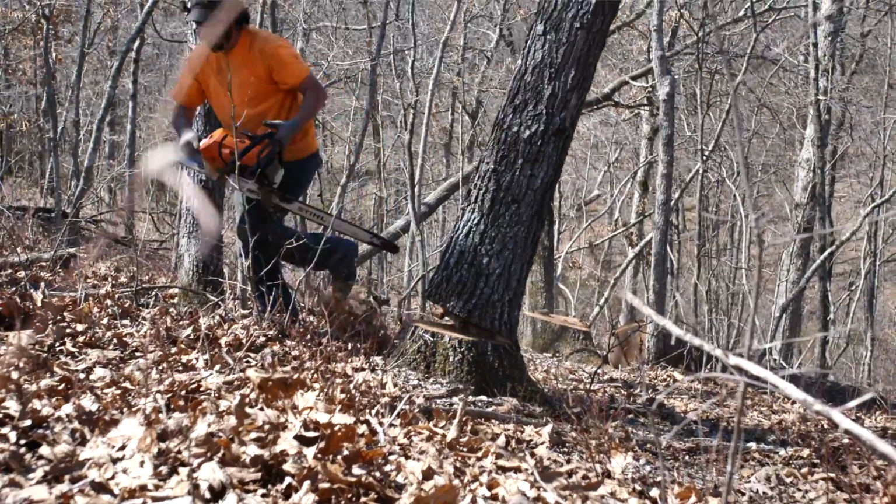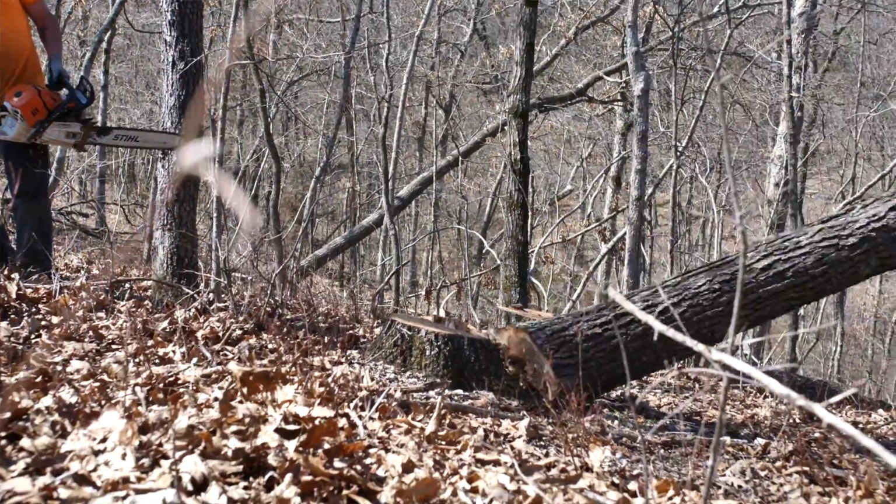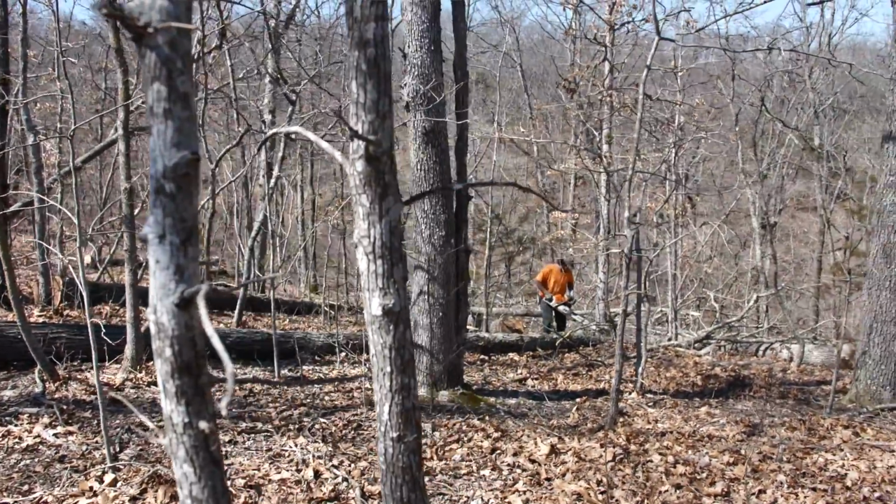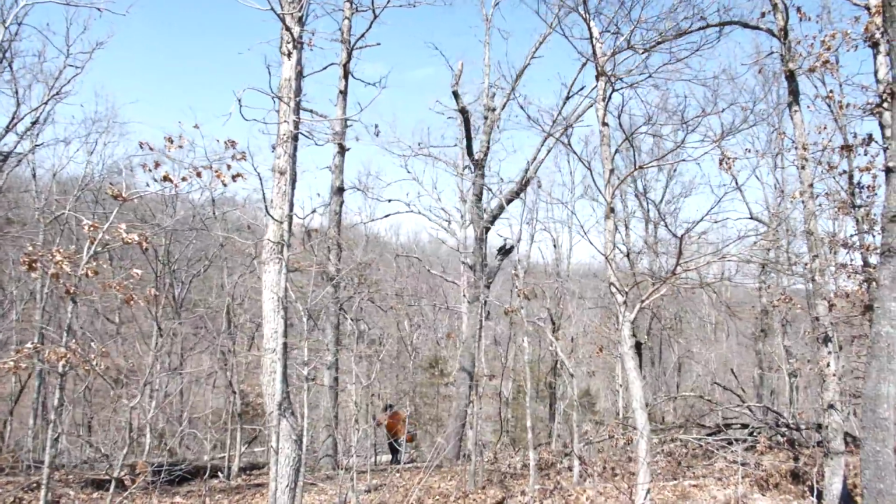That's a lot of money literally laying on the ground. And I've been doing that at the front of the property. And that's not the greatest thing to do if you have an opportunity to partner with a logger like this. When you lay down too many trees like that, it just creates too much debris and brush. I can tell you that the turkeys don't like walking through it because there's really no easy path. It's just a destruction zone.